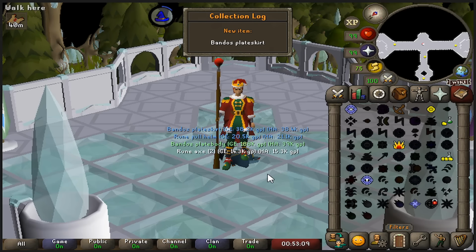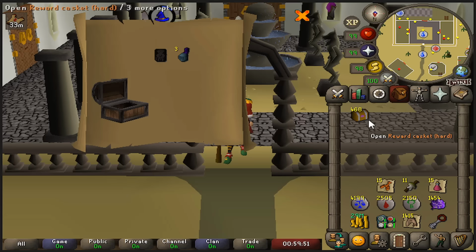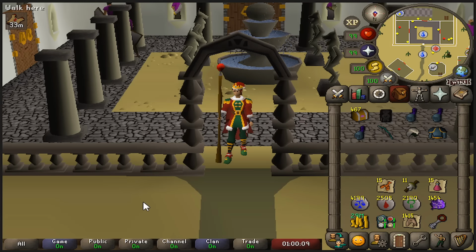35 for Bando's Plate Skirt. I can't open any caskets in my POH, I just really wanted to showcase you this icon of Bob and this cat's paw stained glass. It's my favorite room in my entire house. Here's 36, Bando's Coif. I really undershot it with the initial goal of 20 new uniques, huh?